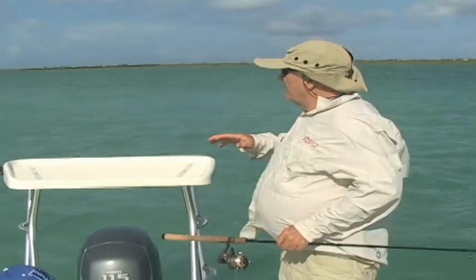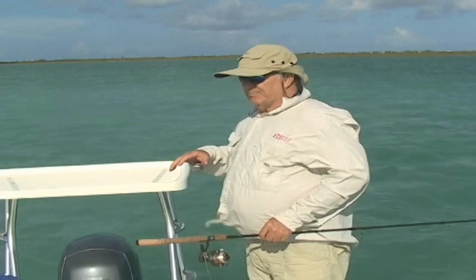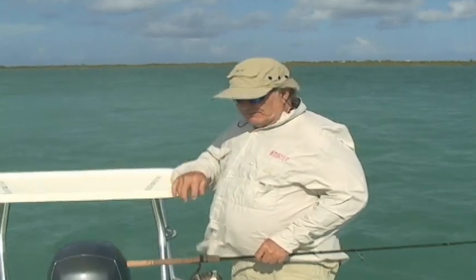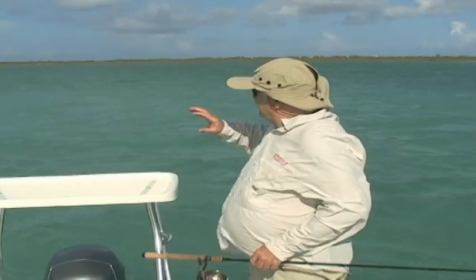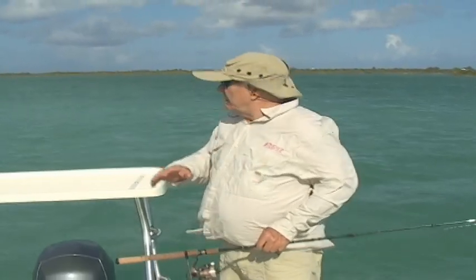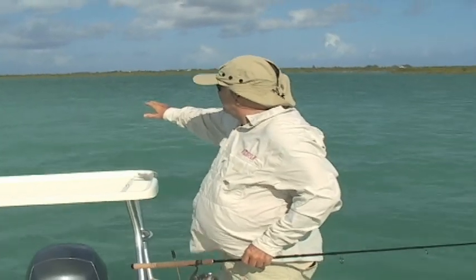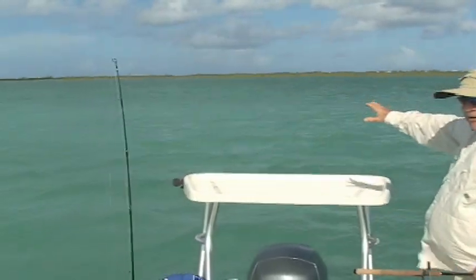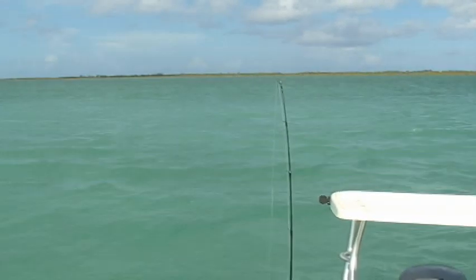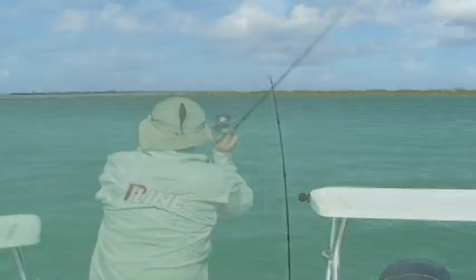Right now, we're fishing in deep water because we have high tide, and we're looking for a smoke trail of the bones while they're feeding on the bottom. And what we're doing is we're just casting out with a piece of crab on a jig. And you can see the difference in the water and the coloration. You got green and then you got this cloudy stuff, and that's what we call smoke because that's where the bones are nosing and feeding on the bait in the water.